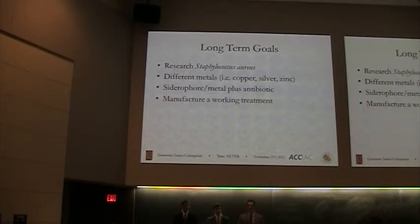The next thing you see is using different metals. So we discussed the virtues of gallium and how it can be useful as a metal in rendering bacteria non-viable, but there are lots of other metals that have similar effects on bacteria: copper, silver, zinc, and we would like to find out, or a future researcher could expand on our research, how different combinations and concentrations of these metals affect bacteria.